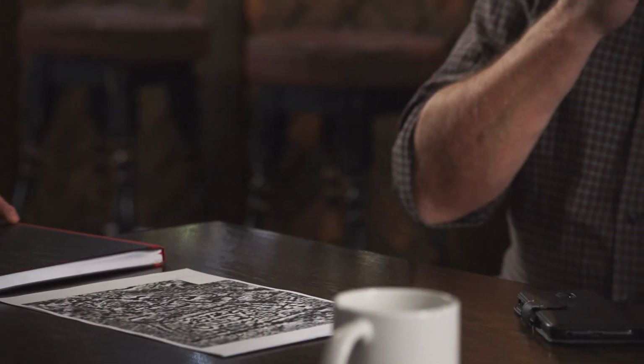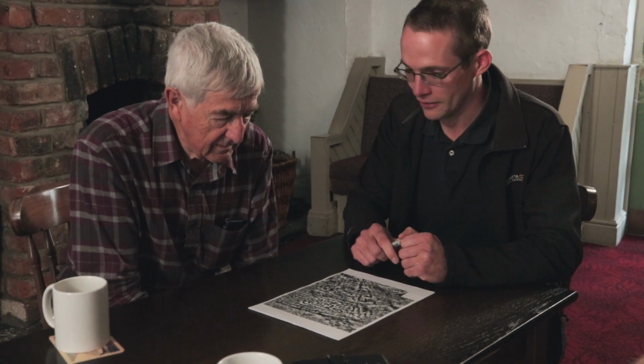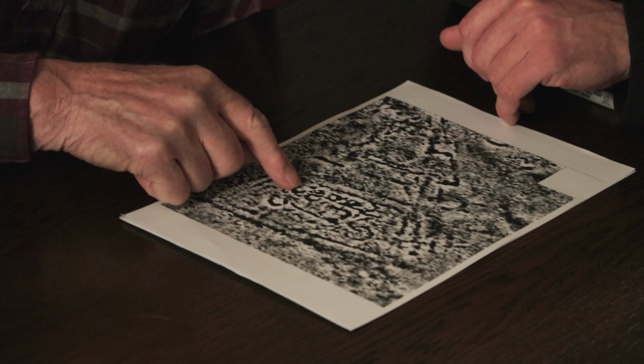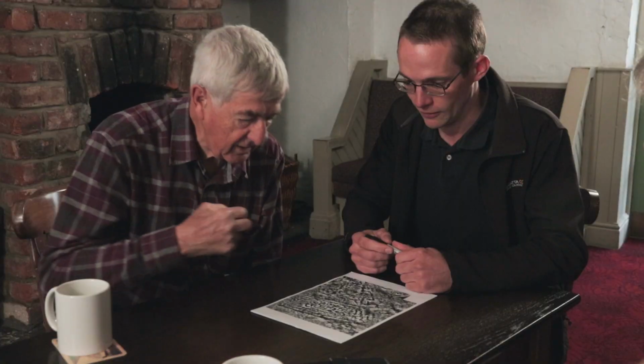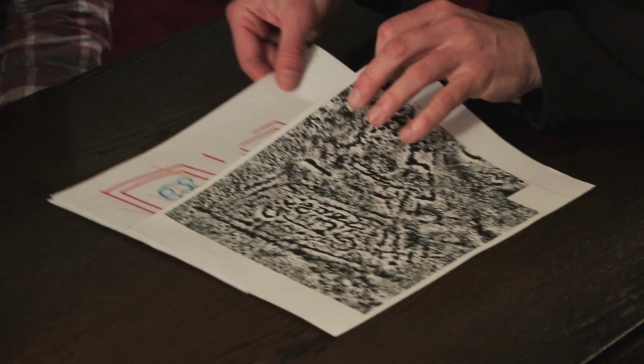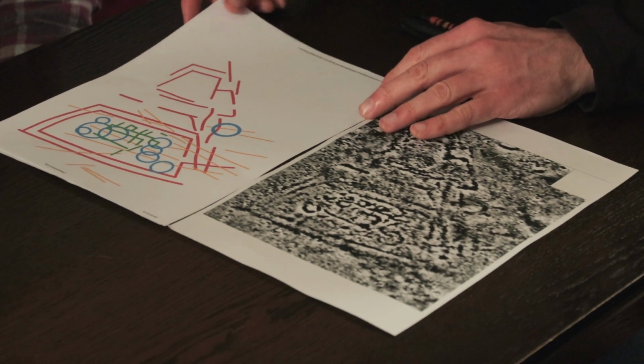So we were pretty excited about the results from Hemmingbrough. Oh, you are? Yeah. Now you were really excited about this enclosure at North Duffield as well. So take a look at our results. There's your enclosure. Gosh, there's loads going on there, isn't there? Good heavens. There's not just one roundhouse in there, there's all sorts. I can see one, two, three, four, six or seven in there. Gosh, there's tons. There's a little interpretation I've done here.